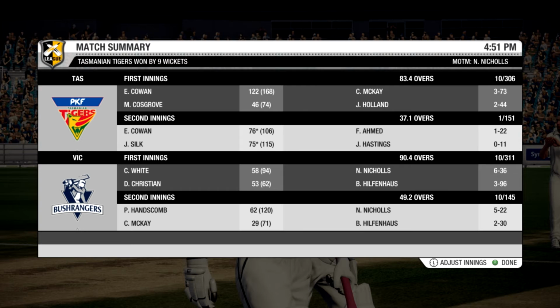Tasmania's 1st innings was led by a massively beautiful century from Ed Cowan. Cosgrove was supported there with a 46. As for the bowlers, Clint Mackay 3 for 73 and Holland 2 for 44 were the chief destroyers for Victoria. That gave them a total of all out for 306, which meant Victoria took a 1st innings lead of 5 runs.